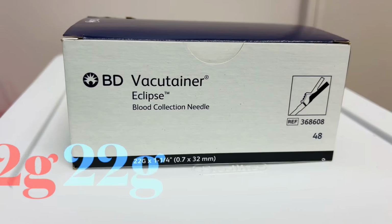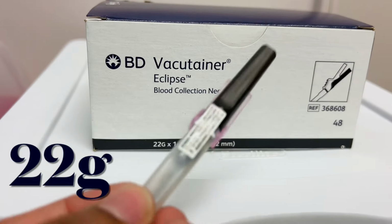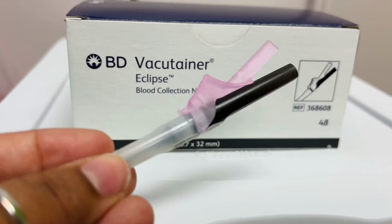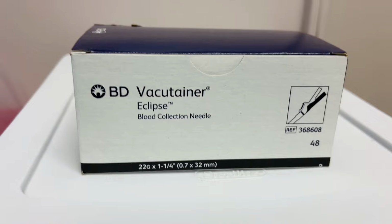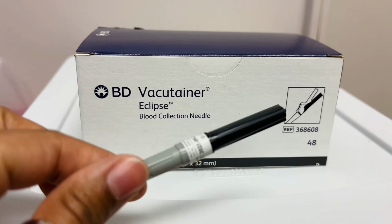So next is going to be our 22 gauges. These are straight needles. They come with a black top. This is the one that I have that has the actual safety on top, and I also have another one that doesn't, but you would just use a hub with a safety lever on top. I normally use my 22 gauges on my older children patients, more like teenagers. It's still smaller than the 21 gauge, but it still gives you that fast blood flow rate. Make sure that they do have a really good prominent vein, and you can also use the 22 gauge for a little bit more comfort for the patient.